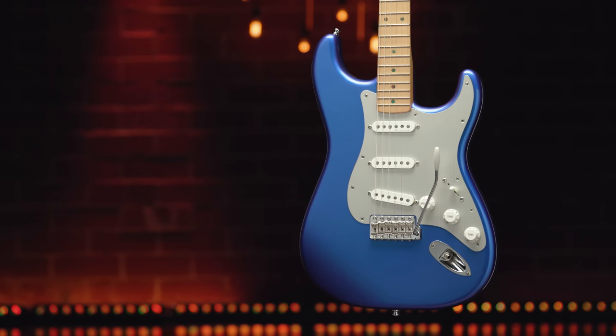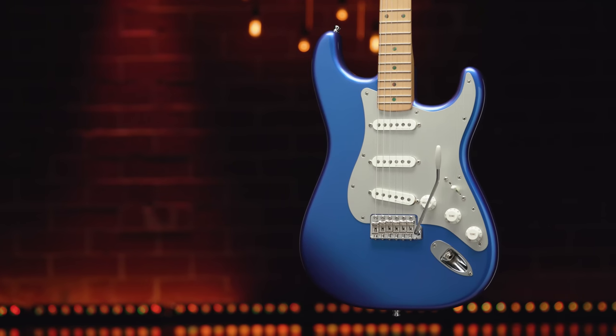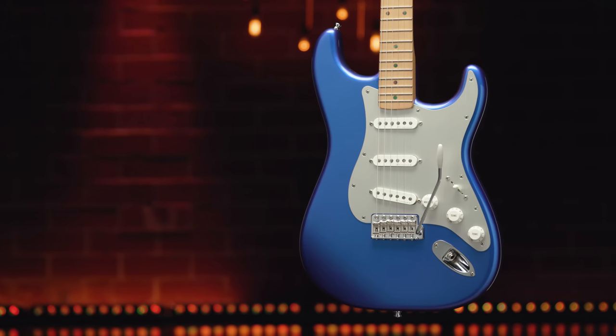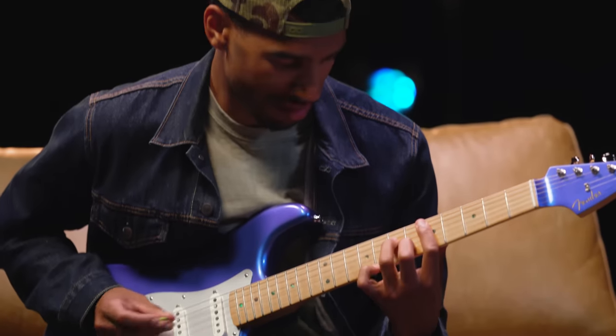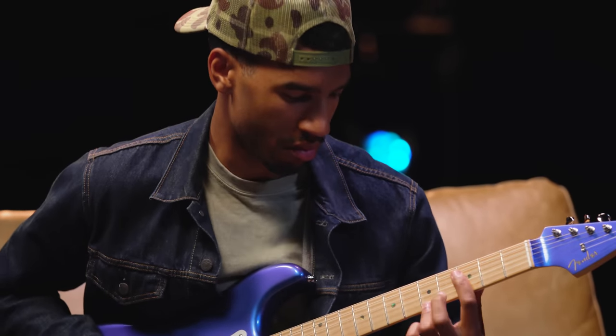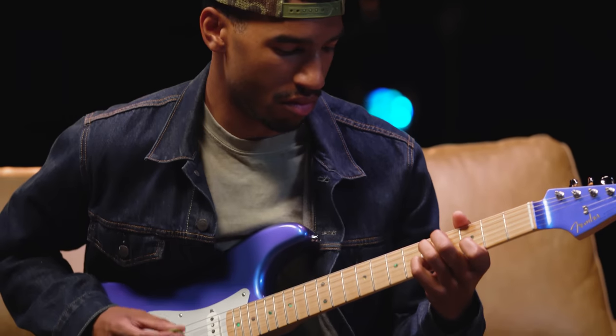Today, I'm incredibly excited to introduce the limited edition H.E.R. Stratocaster. Since the release of the H.E.R. Stratocaster in late 2020, her star has continued to ascend. She's won multiple Grammys and even won an Academy Award, all with her signature Strat in hand. We're teaming up with H.E.R. again to release an extremely limited version of her coveted Strat.